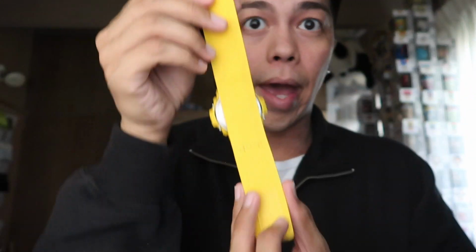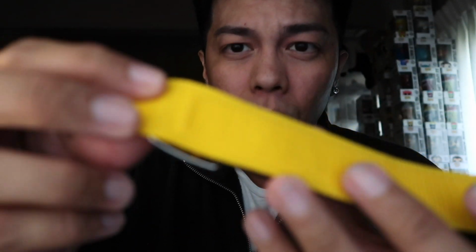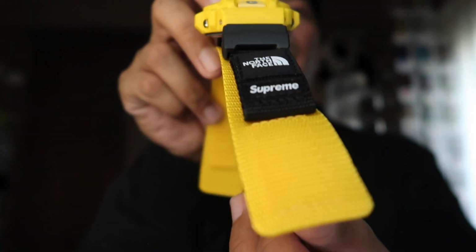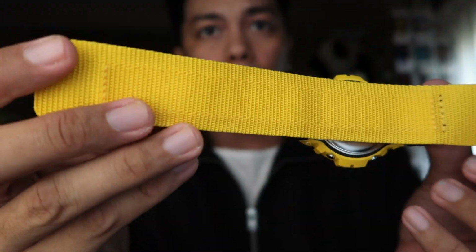So yeah, that is the band right here. You can see that material is like what you get on a backpack when you tighten the straps. It's like that type of material, but thinner. It is a G-Shock, so I'm pretty sure the quality is there for that. Again, with the North Face Supreme branding. You can see the band a little more clear on this side. Sorry, I don't know, man. My camera does not focus well.